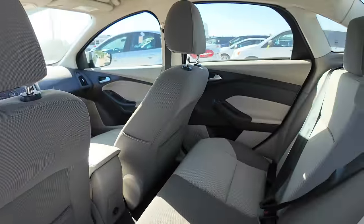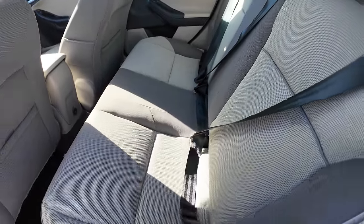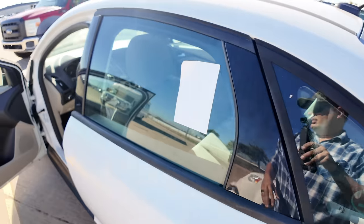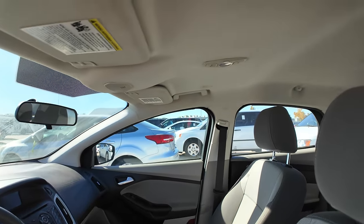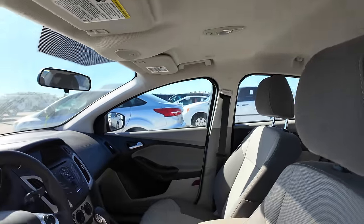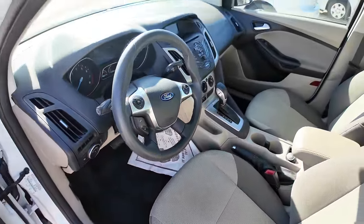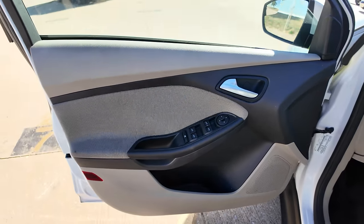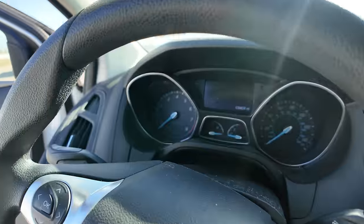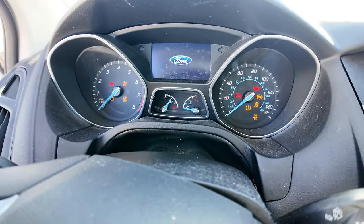Let's take a look at the inside. It actually does look pretty nice. This is a decent little car, guys. Headliner. Looks good. The seats, I mean, everything in here looks really, really good. The dashboard, even the door panel. Well, let's climb in. 40,000 miles. Like, this car has a whole nother 10,000 miles left before it starts breaking down.